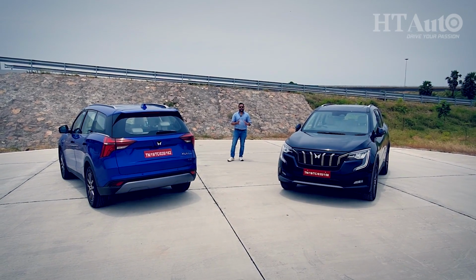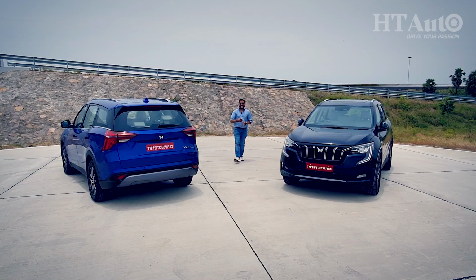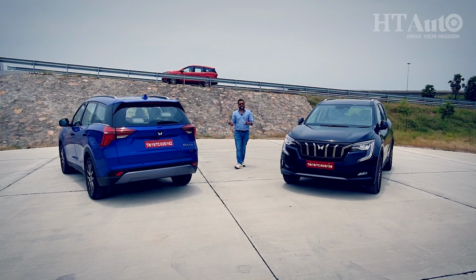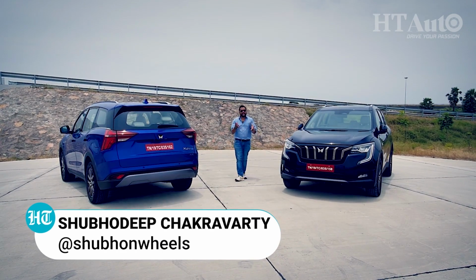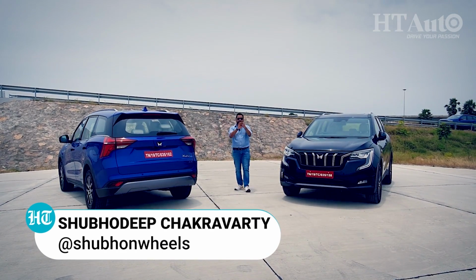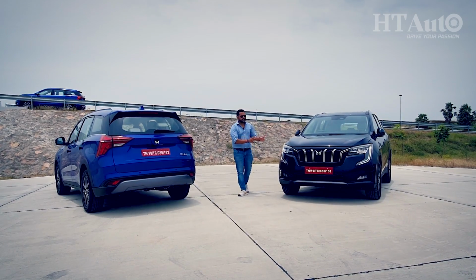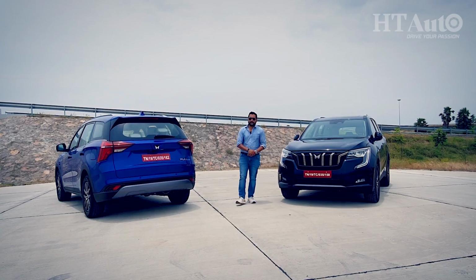Mahindra has had a sort of a roller coaster ride in the Indian car market. Some of its vehicles like the XUV300 and the Scorpio have been huge success stories, but some like the Alturas and the Xylo have not fared all that well. But to change everything and redefine the game, Mahindra has launched the much talked about and much awaited XUV700.